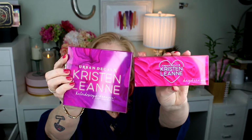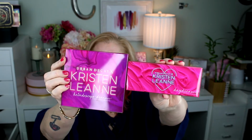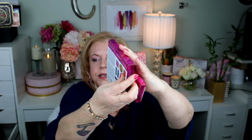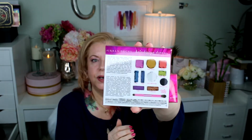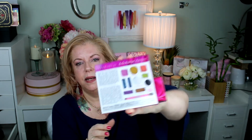So the other, this is starting to run a little bit long, but I've got 3 more products and 2 of them kind of match. So I picked up the Kristen Leanne, she's a YouTuber, collaboration with Urban Decay. This is the palette that I'm not going to open up, it'll take too long. The packaging is really pretty, it's like see-through pink plastic, and then the palette's inside.